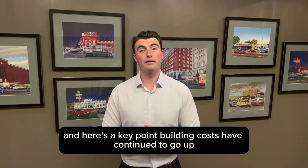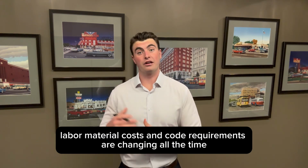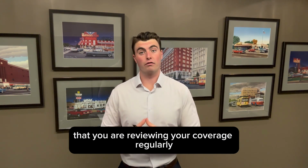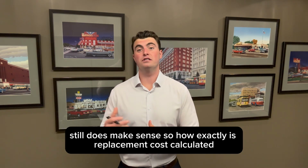And here's a key point. Building costs have continued to go up. Labor, material costs, and code requirements are changing all the time. So this is why it is very important to make sure that you are reviewing your coverage regularly to make sure that the replacement cost limit that you have in place still does make sense.